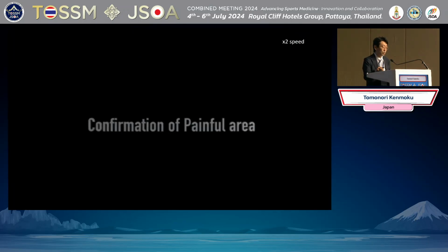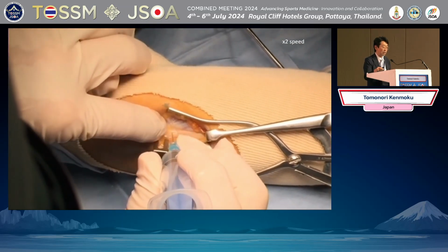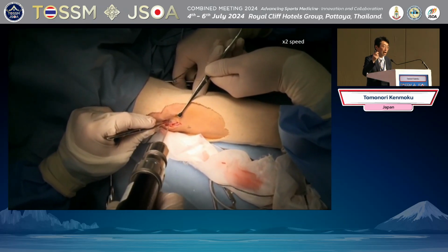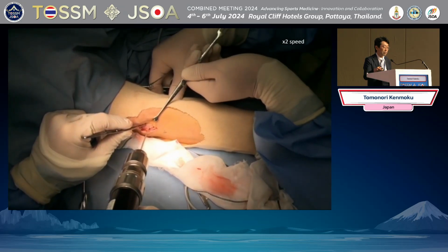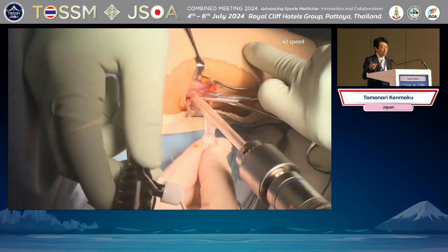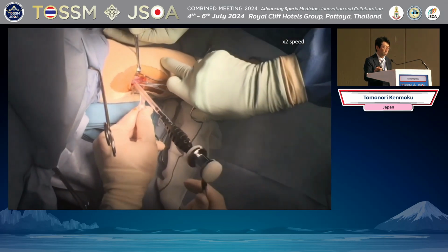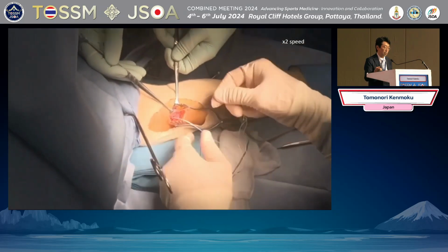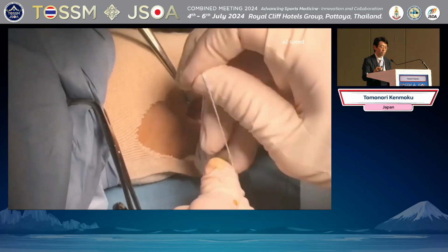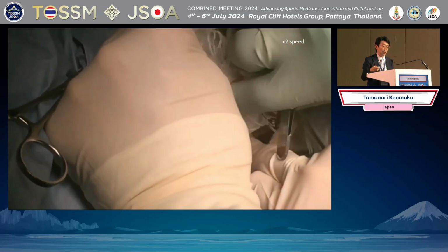At first, after local anesthesia, I opened it and checked the painful area with a needle. The painful area is very localized. After that, I added anesthesia again and drilled around the painful area, 3 to 6 points. Then, near the lateral side of the capitulum, I inserted the 2 anchors and tied them manually. Because it is under local anesthesia, the patient can move the elbow in flexion and extension during the surgery.